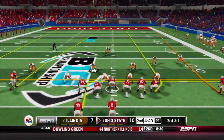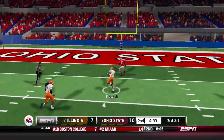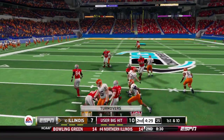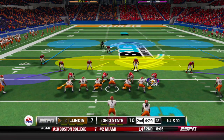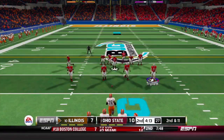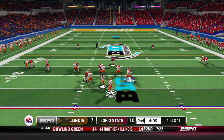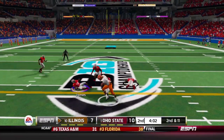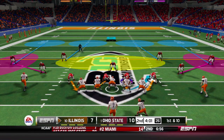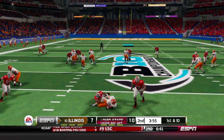He's taken down. He's going to air it long. What a pick. Stop behind the line. And he's leveled at the 44. Tackle at the 40.